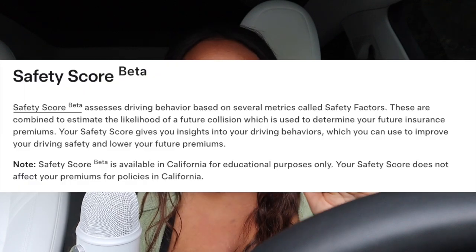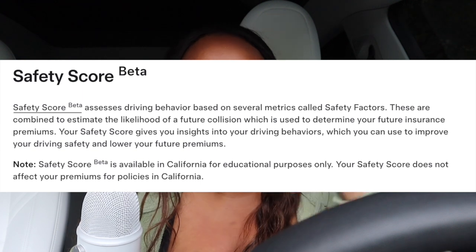So how Tesla insurance works is every month they give you a safety score, which is based off of your driving habits from the month prior. For example, my driving habits in July will determine my insurance rate for August. So you see what I mean? It's not a set rate, but your safety score, how you drive, your driving habits from the previous month will determine this month's insurance rate, how much you'll be paying.